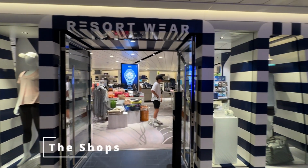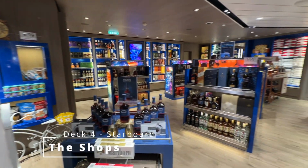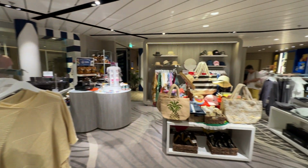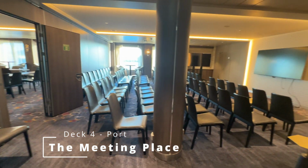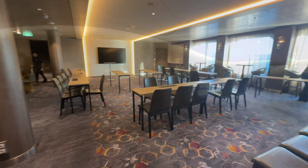As you leave the upper level of the theater, you'll enter Deck 4 and come out near one of the retail areas on board. These shops sell alcohol, branded merchandise, clothing, toiletries, and other sundries. On the opposite side of Deck 4 is the meeting place, the onboard conference center. I'd love for my organization to have meetings here.